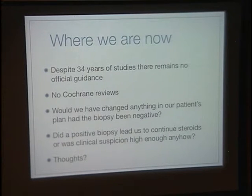Do you think we would have changed anything? And if this was your patient, not just sending it to neuro-ophthalmology, but if your biopsy had been negative, would you have changed anything based on our clinical findings? And do you think that the fact that we had a positive biopsy made us continue on steroids when we otherwise might not have? Any thoughts on that, anyone?